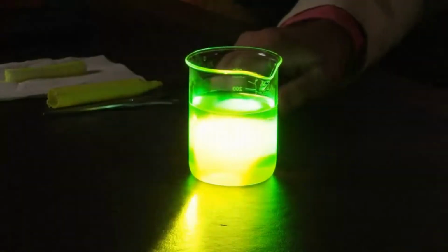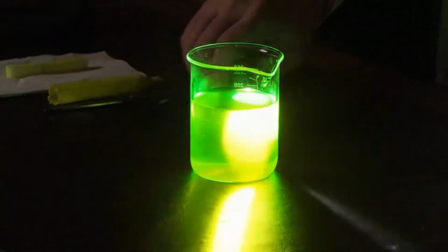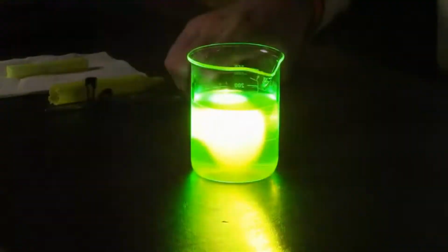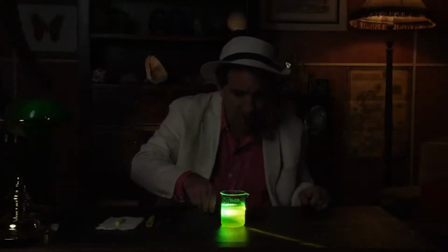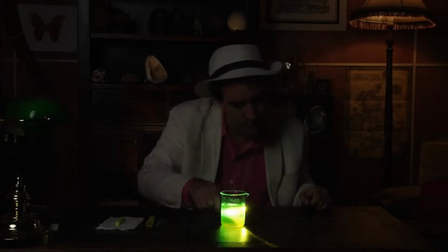Turn off the lights if you can, and then with the torch or flashlight, have a little look. As you move the light around, what happens? Can you see a big shine, a bit like those flashing glows from the bioluminescent animals?